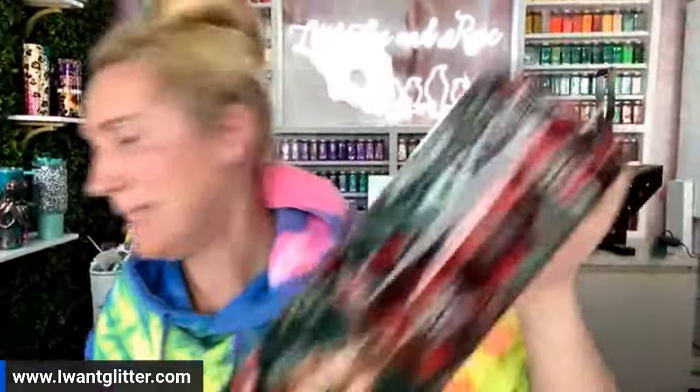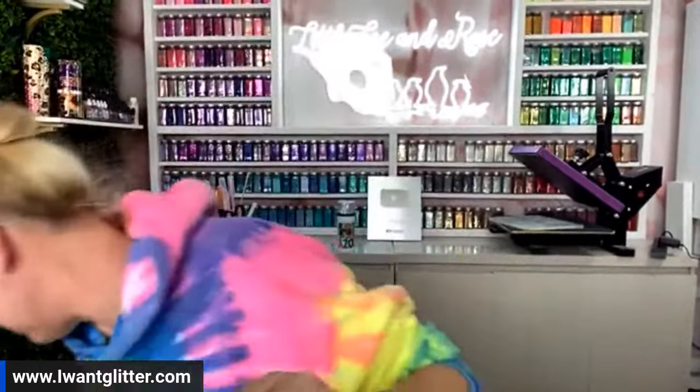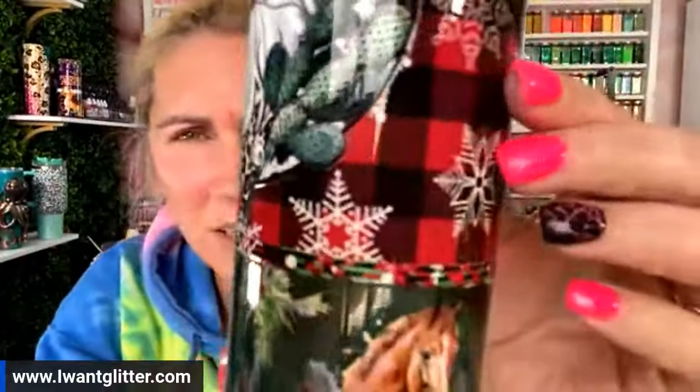In 20 minutes. If I was just doing this by myself, I could probably have done that in 20 minutes. If I'm talking to you guys and fiddling around a lot, walking through it, showing it off. Let's see, so there's the little middle section, the little crosshair, okay? And that's an instant transfer tumbler.